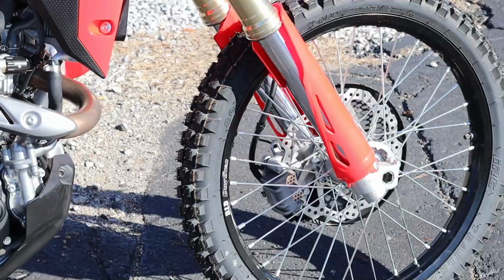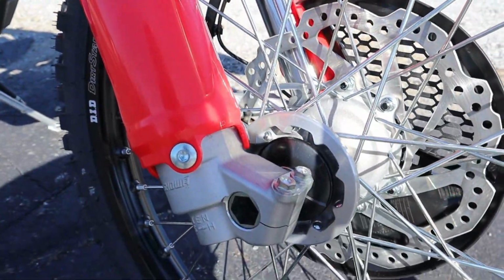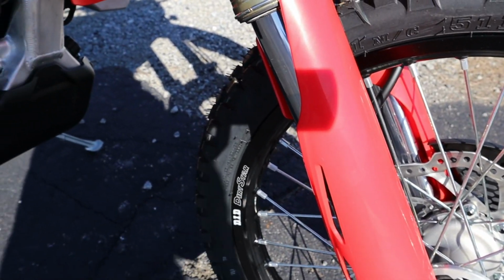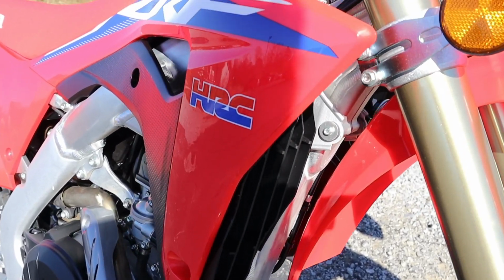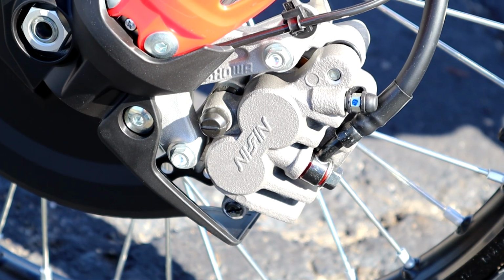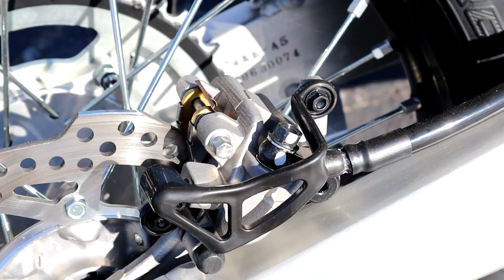Then we jump over to the brakes, and Honda made some changes here when compared to the R model. It uses the 450R's design but with additional fade resistance thanks to a thicker disc and a larger capacity reservoir to cut down on brake fade. Up front you have a single 260mm disc with a twin piston caliper, while up back you have a 240mm disc with a single piston caliper.